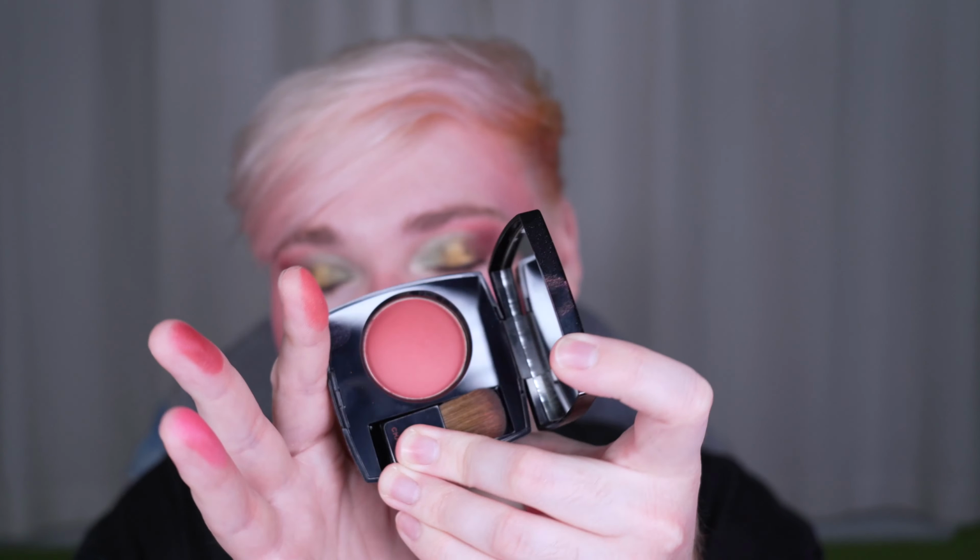I know there's that whole controversy over them switching this classic baked formula to a pressed powder or whatever it is now. I haven't tried the new one, but this kind of reminds me of it. I think the Chanel one feels a little denser, if that makes sense, and these ones feel lighter, a little more airy. Honestly, even though the packaging kind of sucks with this, I feel like I would recommend it.